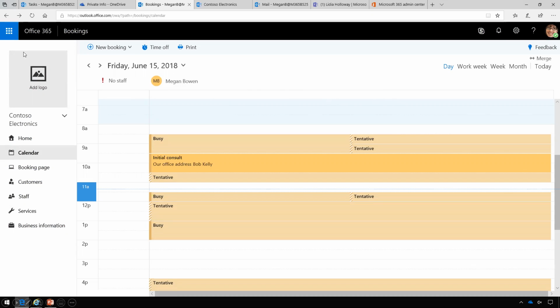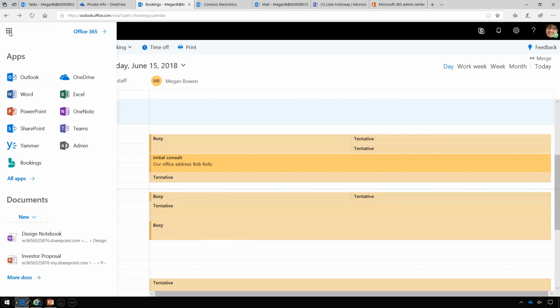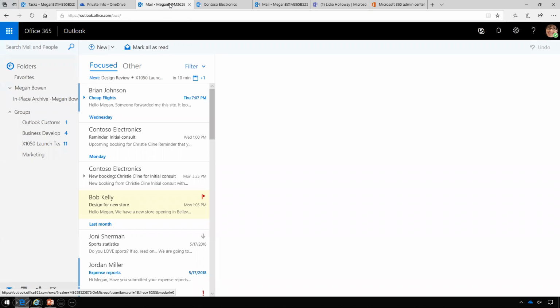And now I'm going to click here and I'm going to go back to Outlook. So this is the app launcher. In any of the Microsoft online applications, there's always this button up in the top left corner. And if I click on it, it brings up all the different web apps that I can navigate to. So if I click on Outlook at this point, I had it open in another tab, but it just takes me right over there.